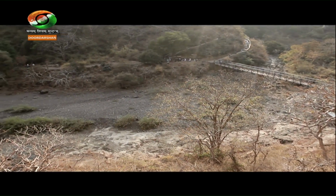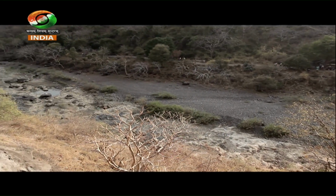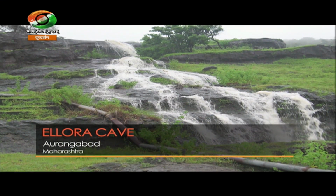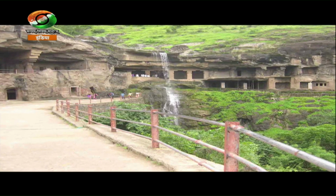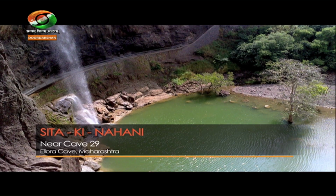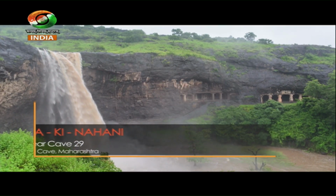The hill also supports several streams. An important one is the Ela Ganga, which drains into the Shiv, a stream of the Godavari river system. The Ela Ganga, in its full spate during the monsoon, when the overflowing waters fall near Sita Ki Nahani, near Cave 29, forms a crashing waterfall.